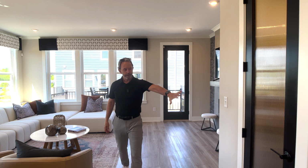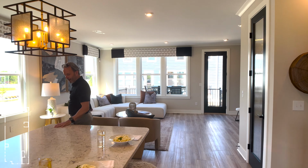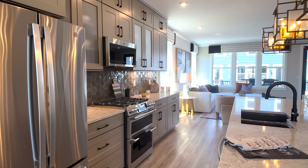Got your pantry right here, very unassuming pantry. Massive, massive island. They've got this set up for 5 to eat at. And look, it's a wall of cabinetry. They've put as much cabinetry in here as possible into a smaller area. Got the gas range here. In this case, they've got a double oven and a microwave. The beautiful honeycomb tile there.